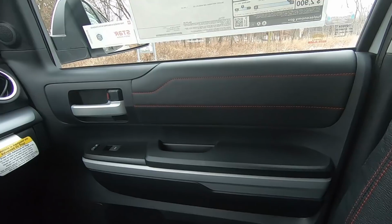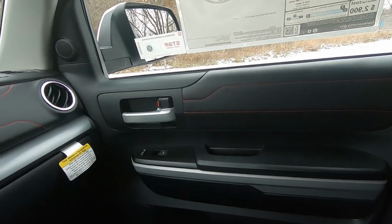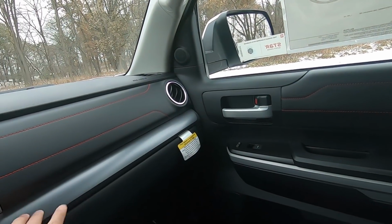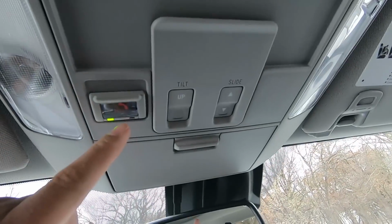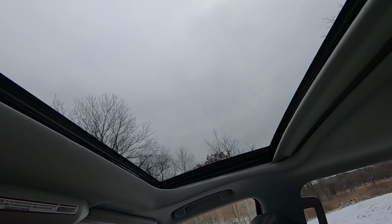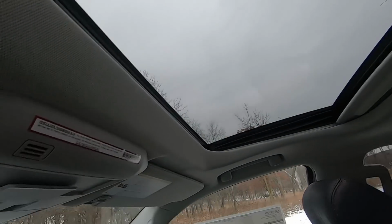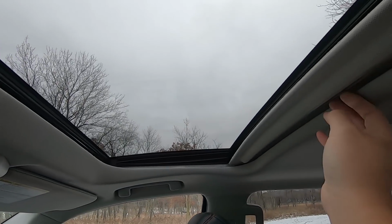And the door panel has some contrast. You do see aluminum trim on the bottom, and also the handles are aluminum, and that kind of matches this aluminum piece over here. You do have an SOS button, and then this is to control the sunroof. So this is not a panoramic sunroof, this is just a regular sunroof, but it does let a decent amount of light in, so that's always a plus.